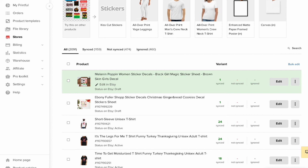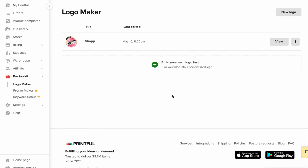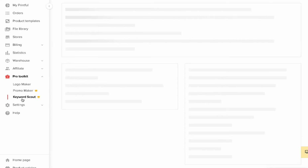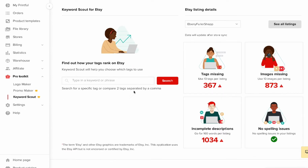People have been asking, how do I pick my tags for different orders or Etsy or merch? It depends, but I usually go to Pro Tools. If it opens. Okay, Keyword Scout is what I use to search.